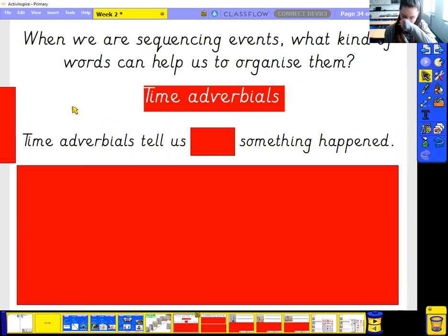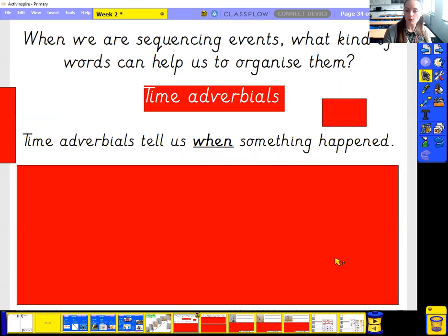Fantastic. So time adverbials tell us when something happened. Well done if you remembered that. Time adverbials tell us when something happened. I've got a few examples that I'm going to show you, and I want you to have a think. Can you think of any more?